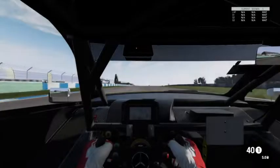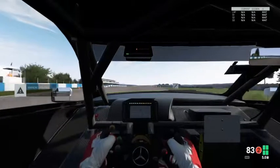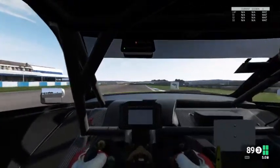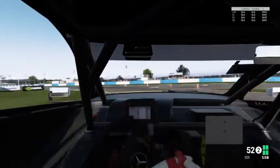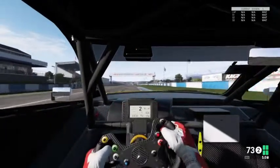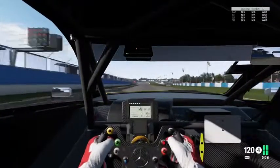I was just about to say the car is feeling a little bit more twitchy in here, and then I get way too much on the curb. Now, I'm not going to be doing too many laps at this because I have now been sent race requests, which I will join shortly.